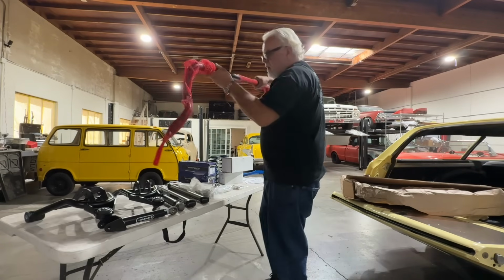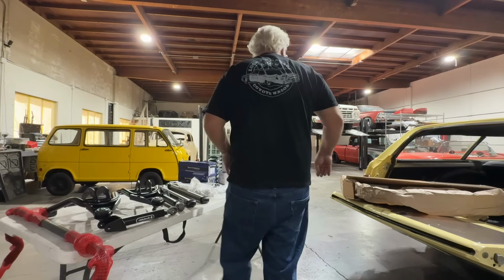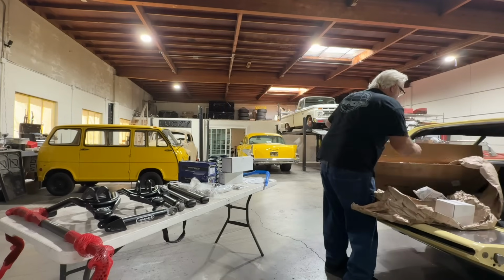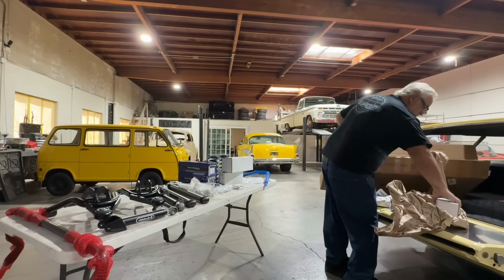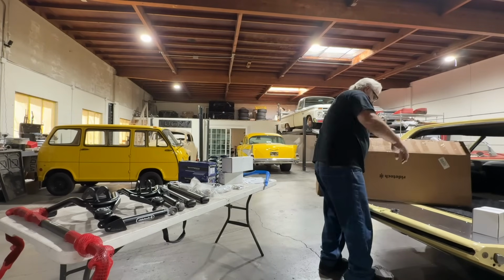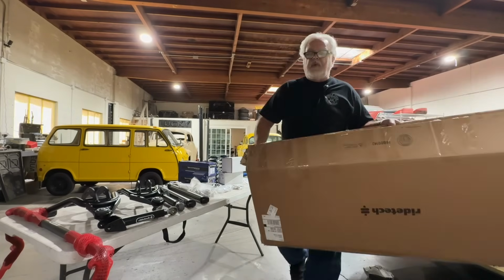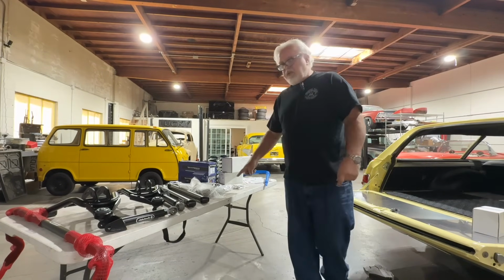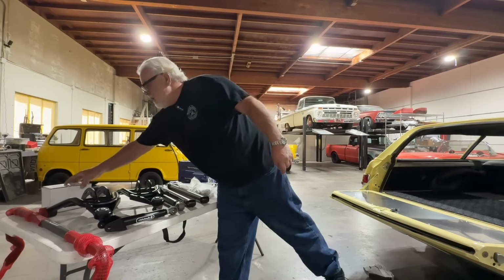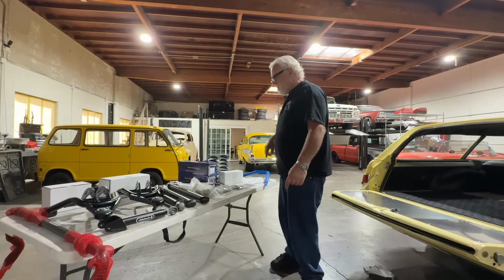Heck yes. Awesome. Okay, front and rear sway bars. Coilovers all the way around. I think I have to find the other bodies. I may have already put them on. All the hardware for the sway bars, located right there. That's sway bar ends, actually.